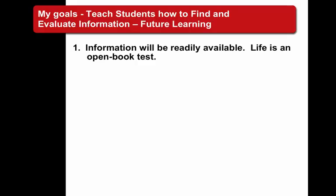Another goal is to teach students how to find and evaluate information. And this is to prepare them to become future learners. No matter how well they do in one of my courses, it's a semester. And I want them to be able to use the information they learn in my class for lifelong learning.